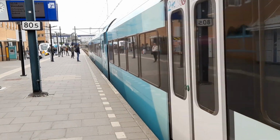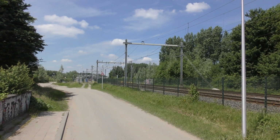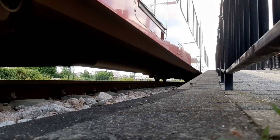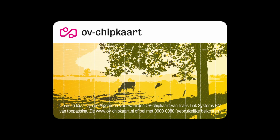And that brings us to the present. The main rail network is operated by the Dutch Railways, the company. The other 25% of the network is operated by commercial carriers. In terms of passengers, however, the Dutch Railways, the company, transports 90% of the passengers and the commercial companies only 10%. The public transport chip card is most commonly used for traveling.